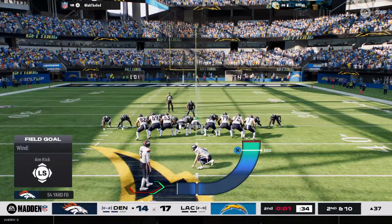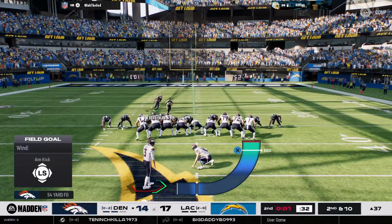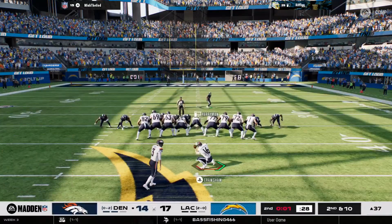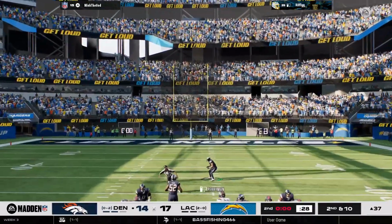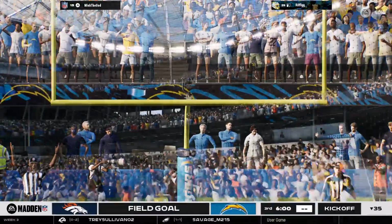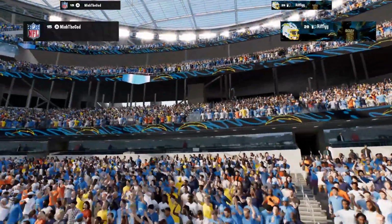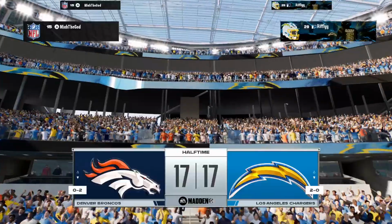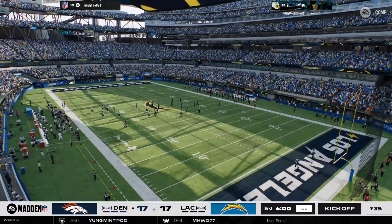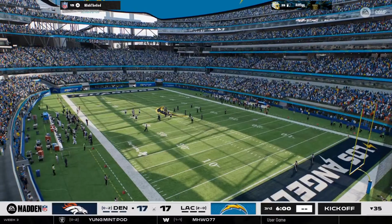On now, it's Will Lutz to try the field goal. This one from 54 yards out. Lutz's kick is good. We have hit halftime. We'll take a quick break, come back for the 2nd half of action. You're watching the NFL on EA Sports.